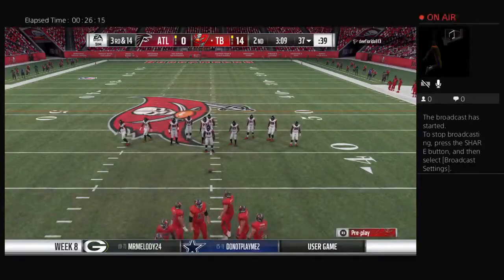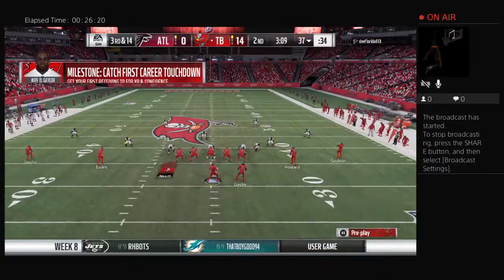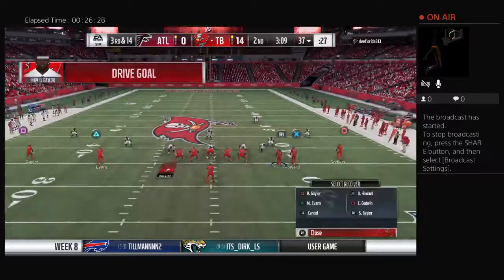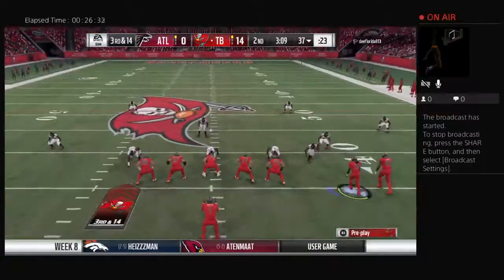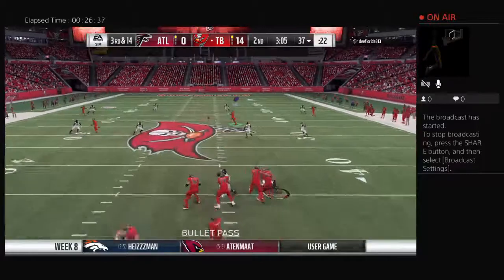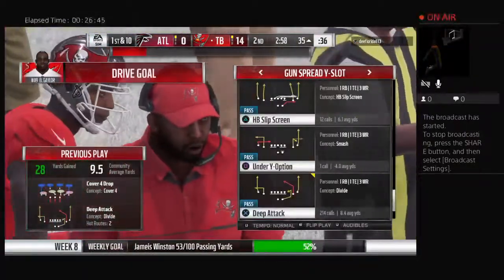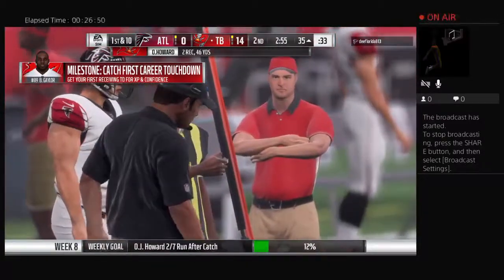The Bucs on 3rd down, a perfect 3 for 3 as they look to keep that streak going. This is 3rd and 14. And he goes in motion here in the backfield. Third and long for Winston. And he's got a man. It's the tight end Howard, complete. And he's going to get this down to the 35-yard line. A big 3rd down conversion with a gain of 28.